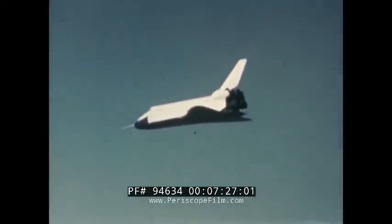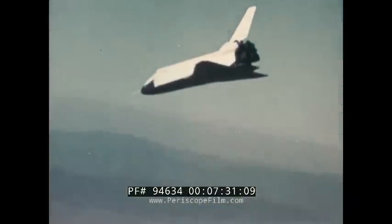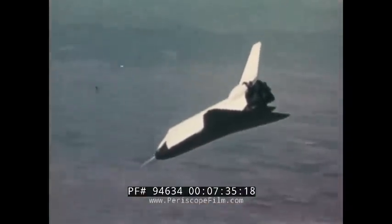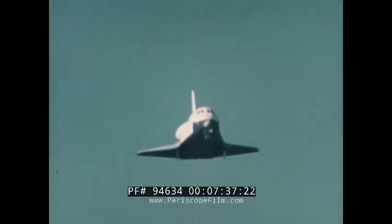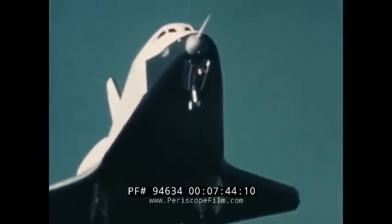When you figure that a single space shuttle orbiter can fly 100 missions before being retired, and each of those flights will carry a variety of payloads, all devoted to using space to benefit Earth, then you can see that the return will be many times greater than the investment.